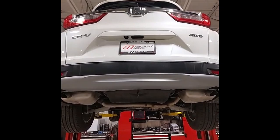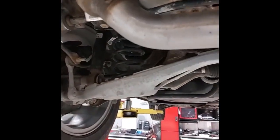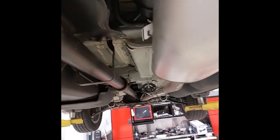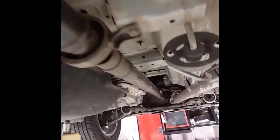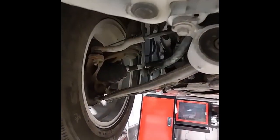I've got the CR-V right up in the air now for a good look underneath. I've gone over the rear suspension. Everything's in good shape. The exhaust system's complete, no leaks. Drive shaft hanger bearing and U-joints are in good shape. Up front, the front suspension has been checked. It's in good shape. And we have also replaced the right front lower control arm.